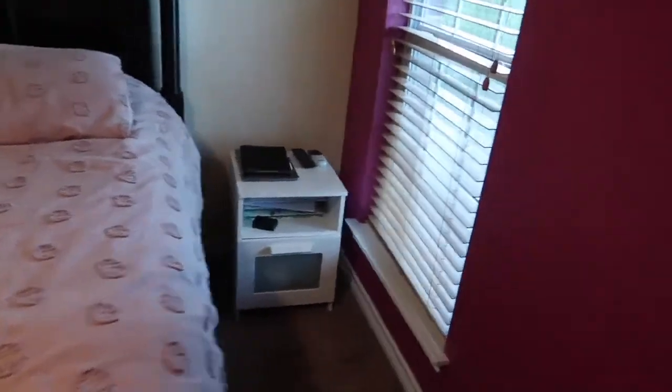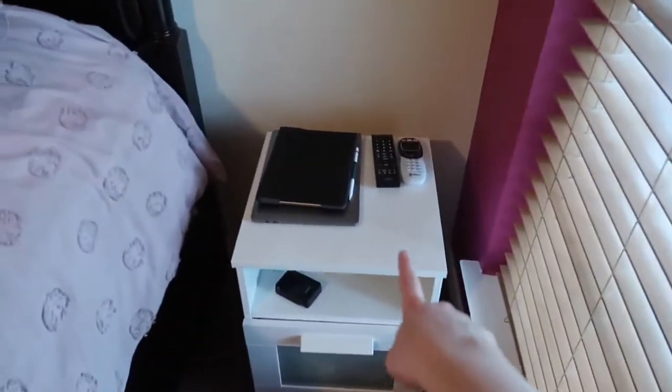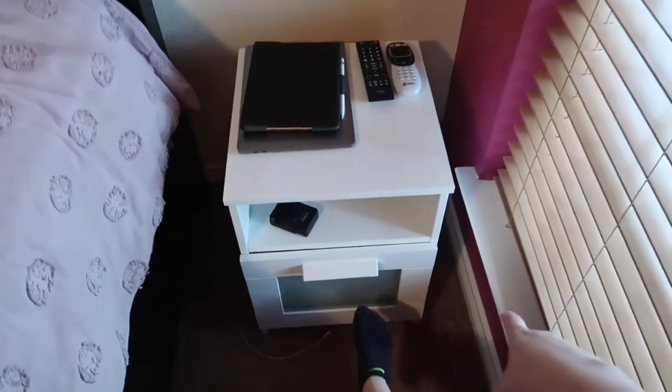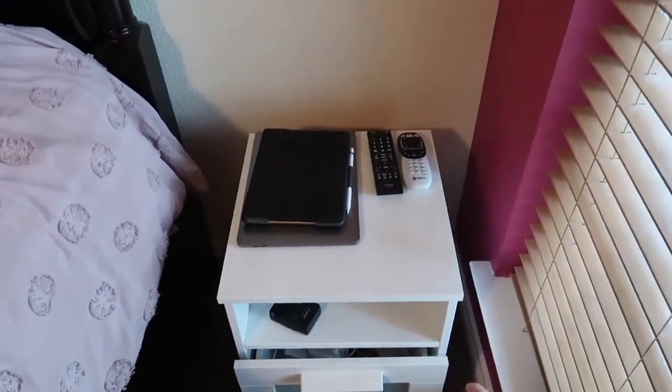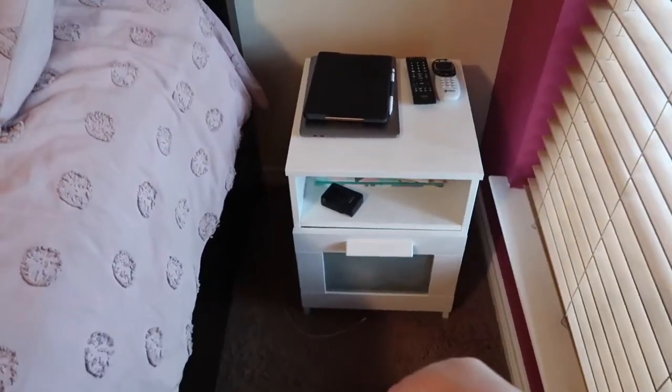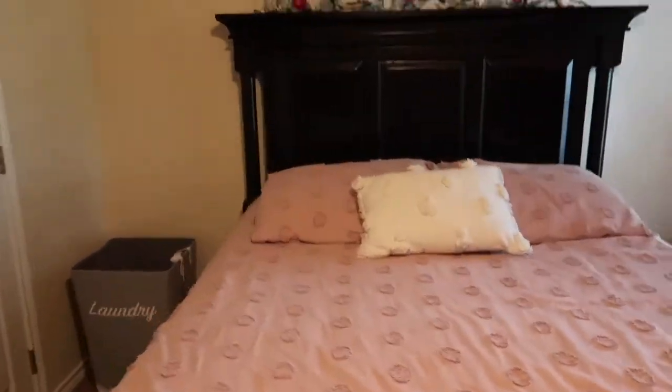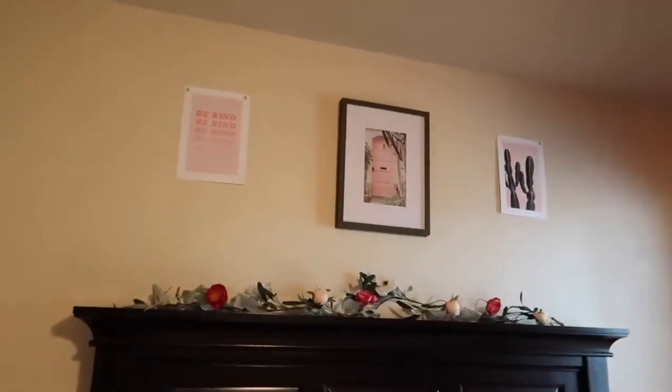So then over here I have another IKEA furniture piece. It's just a little side table. It's where I keep all my electronics and stuff like that. So let's go this way. As for prints, these both are from Desenio.